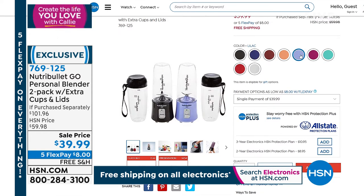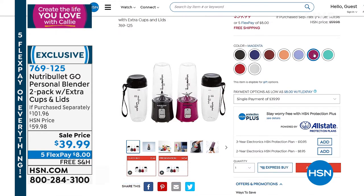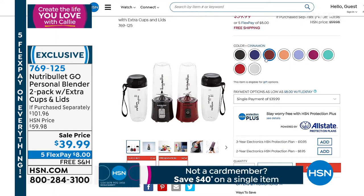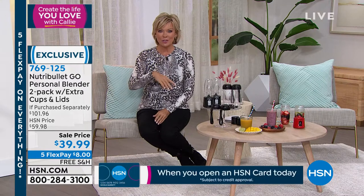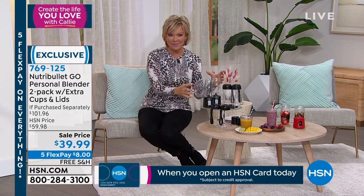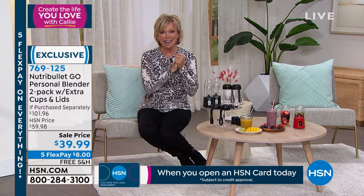We have other colors, as you can see there, which are the cinnamon, the coral, magenta, the red, and the silver. So again, it's 2 complete sets. In fact, even more complete than what the retailers offer as a single set. The item to order now is 769-125.